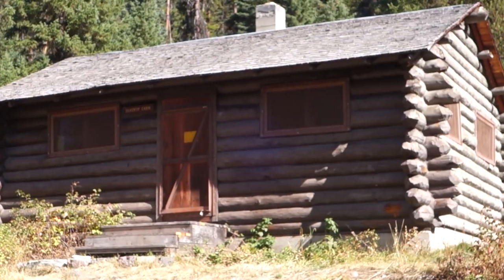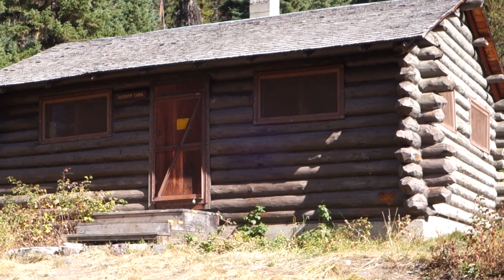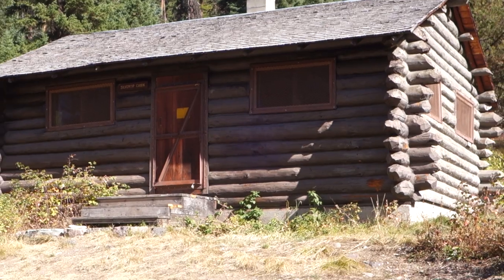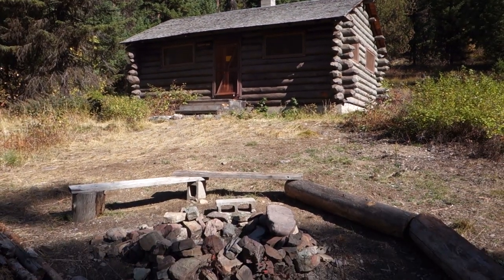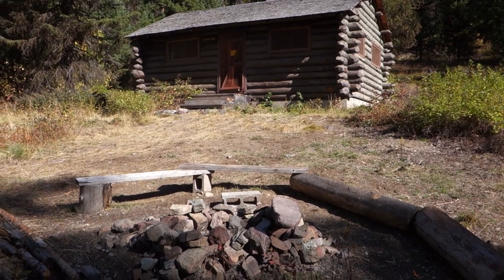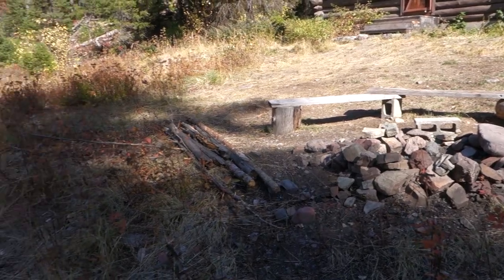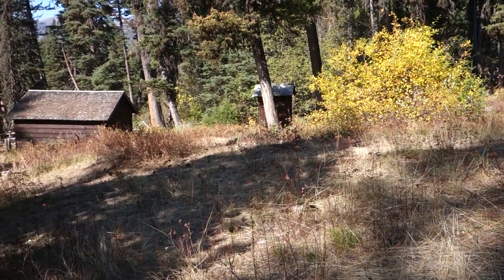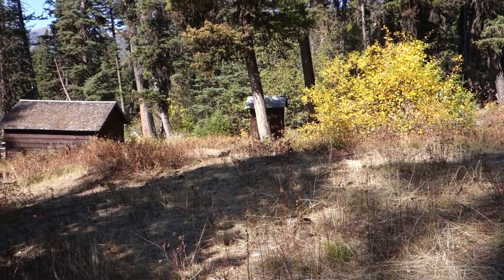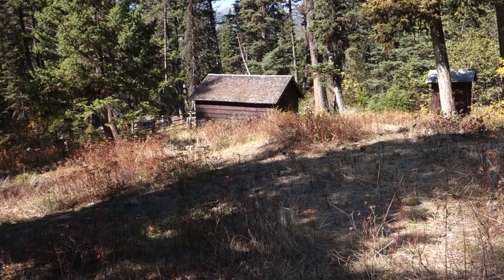Well, here's the Silver Tip cabin, and I wanted to especially point this out because this actually is a rental cabin from the Forest Service. So you could spend the night in this cabin, which is not something I get to say very often for ranger cabins in the Bob. Got your facilities right there. Horse corral, and the Spotted Bear River is just down the hill.